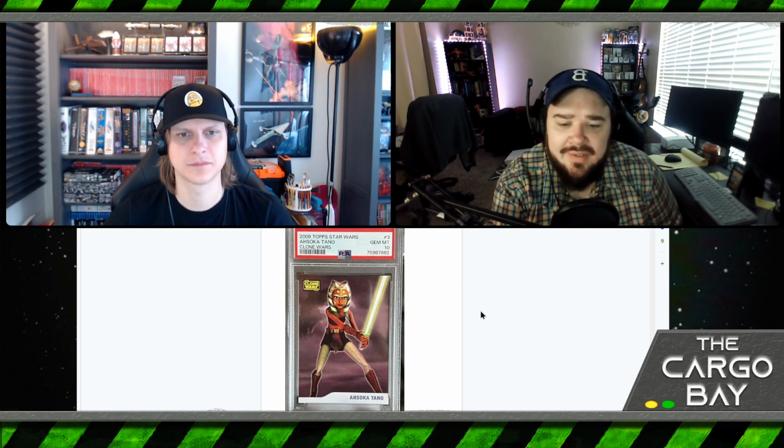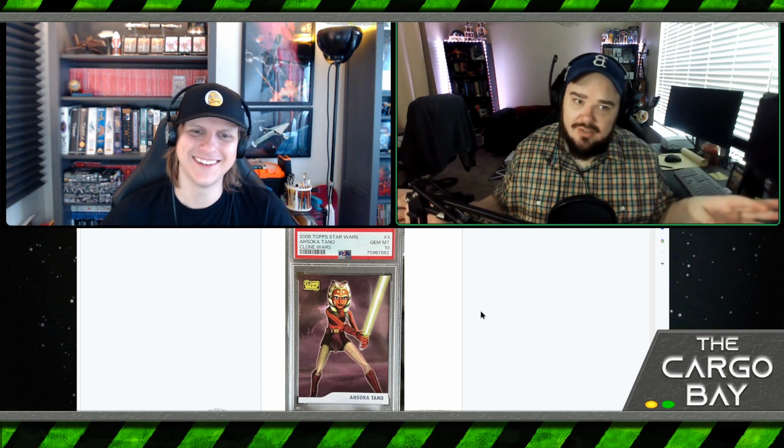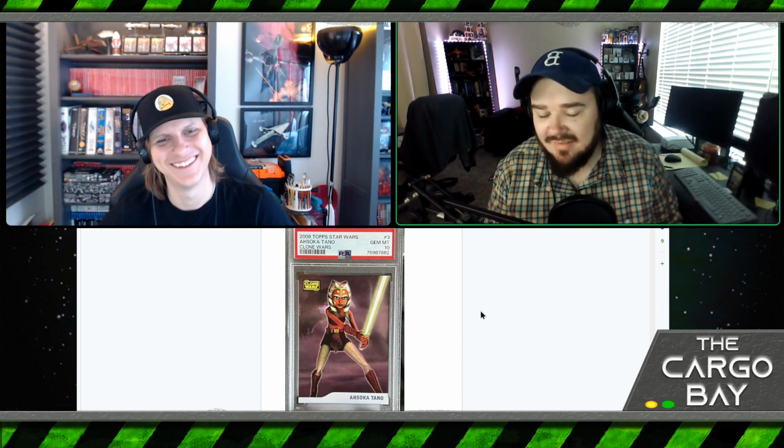Well, let's start off with some early Ahsoka, some first-appearance style Ahsoka. You've got the 2008 Topps Star Wars Clone Wars, from the movie that came before the animated series. Now I know a lot of people out there were thinking that Stinky the Hutt was going to be the most collectible character. I spent all my money on Stinky, I invested so heavily in Stinky cards. But it was not to be for Stinky. It turned out Ahsoka was gonna be the hot character coming out of that.